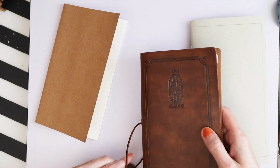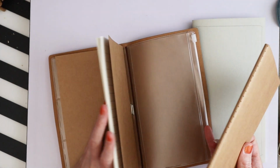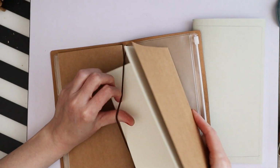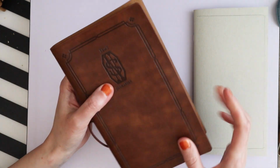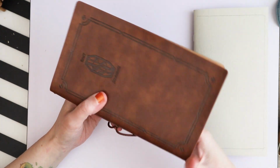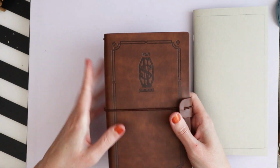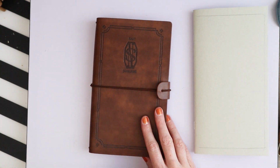Whereas these guys are, of course, made to either just be a pretty collection piece, which is probably what I'd use them for. Although now that I know that there's a Tiger insert, I might actually use them, although I have traveler's notebooks, so it seems silly to have those and then use these. I digress. They are refillable, as we just saw.